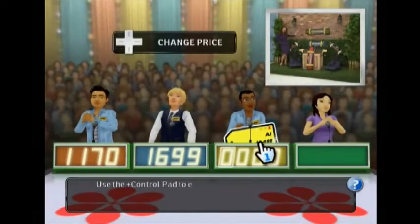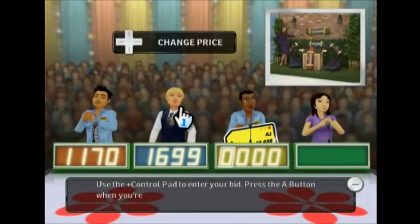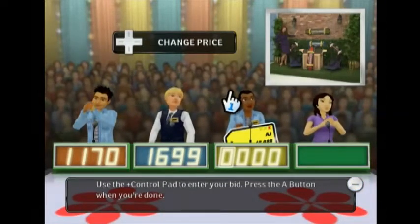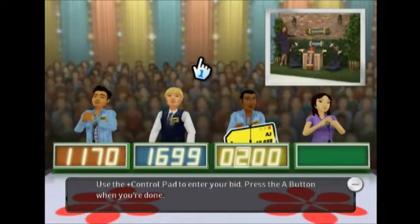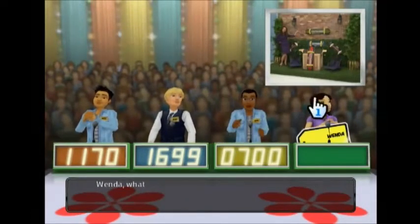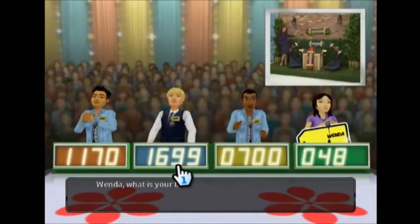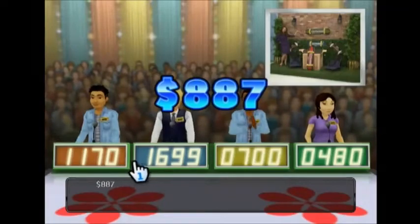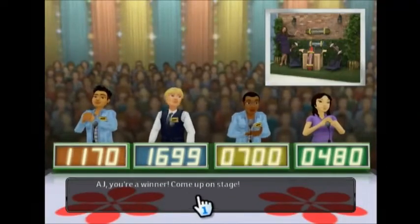It's your turn to bid. The actual retail price is... Come up on stage.